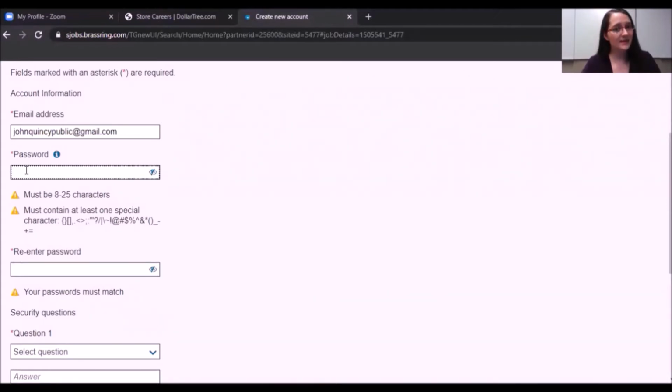The second thing you want to keep in mind is whether this password meets the system's requirements. Different job applications have different requirements. Let's see. This one is showing us their requirements. The password must be 8 to 25 characters, and must contain at least one special character.